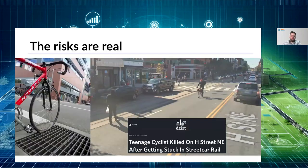And these risks are very much real. There's all kinds of things in the roadway that we cyclists try like hell to avoid. Stormwater grates, pavement seams, even streetcar tracks, that a non-cycling person or city staff might not think twice about, right? And these are real, real risks out there. Here listed is a headline from several years ago about a cyclist who died after his bike wheel got stuck in one of these streetcar rails.